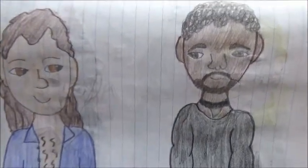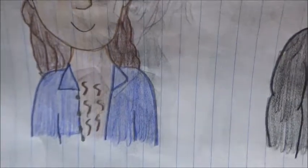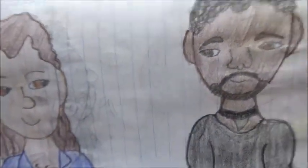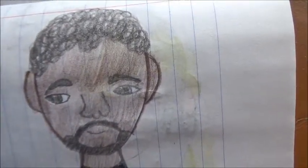And here is Bruce Banner and T'Challa. Bruce has really long hair, and his shirt's mostly unbuttoned for some reason. I guess he got hot. And here's T'Challa. I drew him wrong, so his face is kind of squished looking.